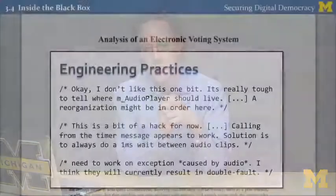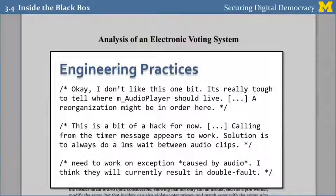But the easiest of these to understand is probably illustrated by some of the comments that were found in the code. Comments are notes programmers leave inside the software source code to let themselves and others more easily understand what's going on. Some of these notes that the developers left really reflect a form of internal chaos on the development team. "Okay, I don't like this one bit." "This is a bit of a hack for now." Or in the third case, "This is going to result in an error," is essentially what it's saying. These are evidence that the development practices at Diebold were far substandard from the level needed to produce critical infrastructure software like an election system.